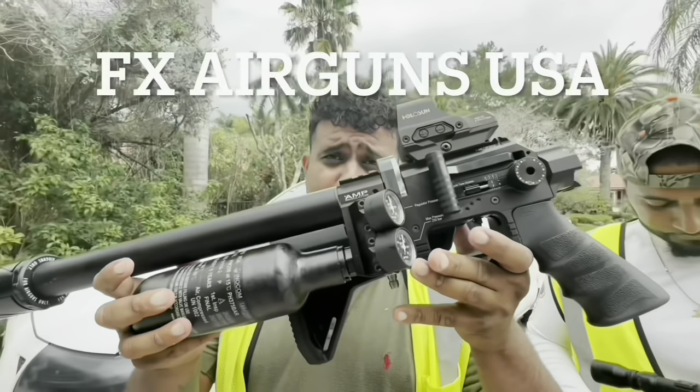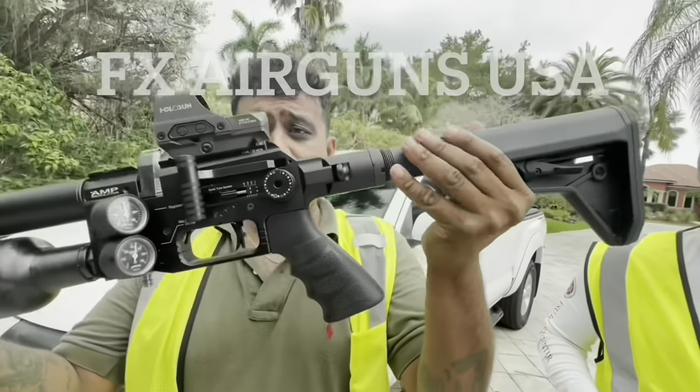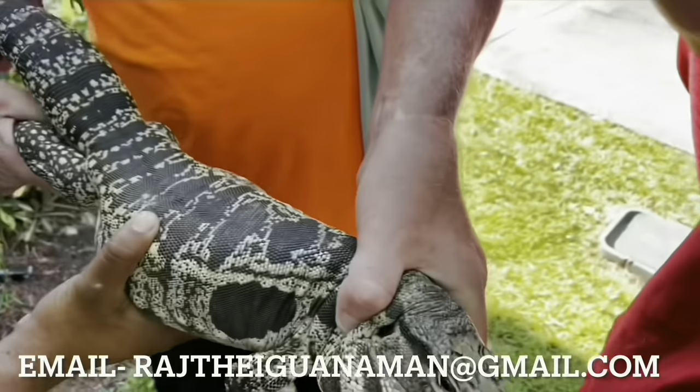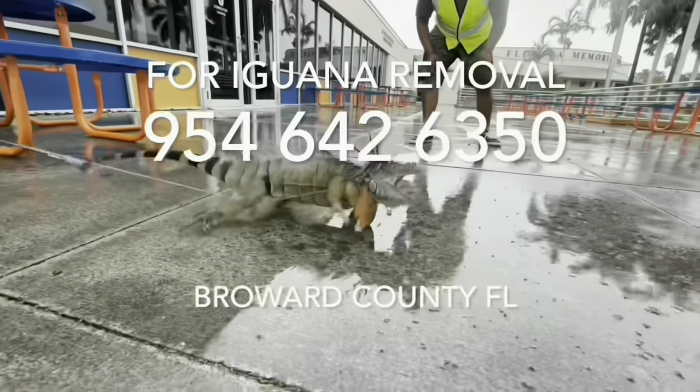Air guns, thank you so much for sending us this. We've got the FX Pantera compact. That's massive. Look at the size of that tail right there. Oh, look at the big one. Nice work, Roddy.